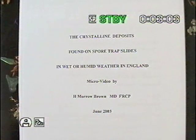The following short video is a selection of the best views of the crystals which form on spore trap slides during damp or humid weather. These have been collected over a period of 2 or 3 years and speak for themselves. But the significance and origin is still very much in doubt, and it is hoped that EDX studies will reveal something to us very soon as to their nature, composition and perhaps origin.